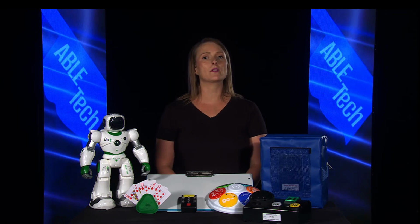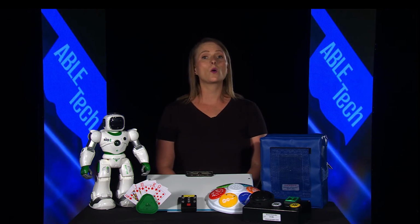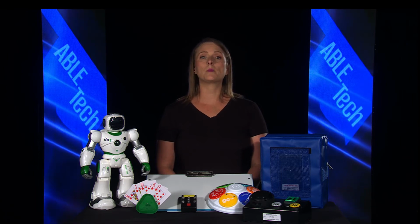The spinning symphony is a device that plays 6 different Mozart compositions. When you push one of the 5 individual instrument buttons, the device will play that instrument while a flashing light illuminates the corresponding plate. When pushed again, the device will stop playing.